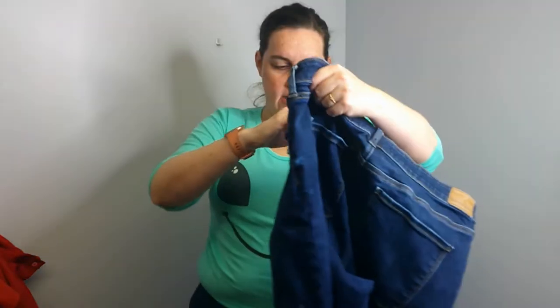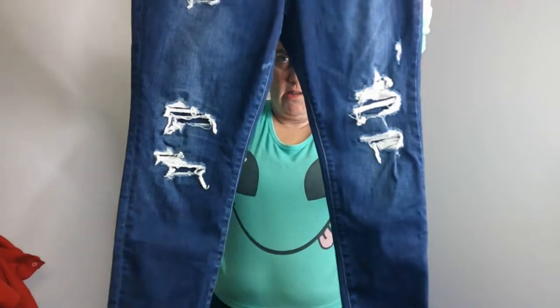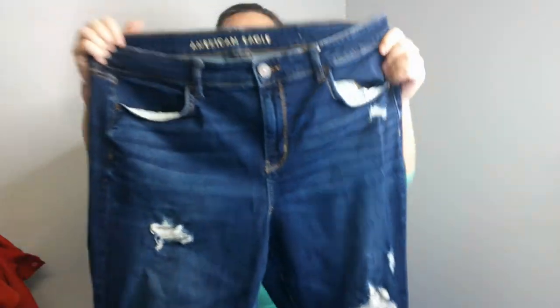Another pair of American Eagle jeans. These are the jegging, but they are size 18. And they have a raw hem, like a shark bite hem or something. So these are a good pair, nice dark wash.